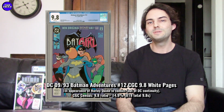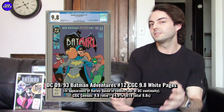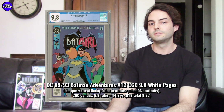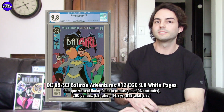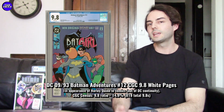Maybe if you really were a bottom fisher, value type of opportunistic buyer, you could wait for $1,000. This book could possibly come down to $1,000. But with that low CGC 9.8 ratio, I don't think it's going to get anywhere near first Deadpool, New Mutants 98, which is like 650, 700, let's call it. So it's never going to get anywhere near that. And there's like 2,000 and something of those New Mutants 98s on the census. So this book's never going to get to that.